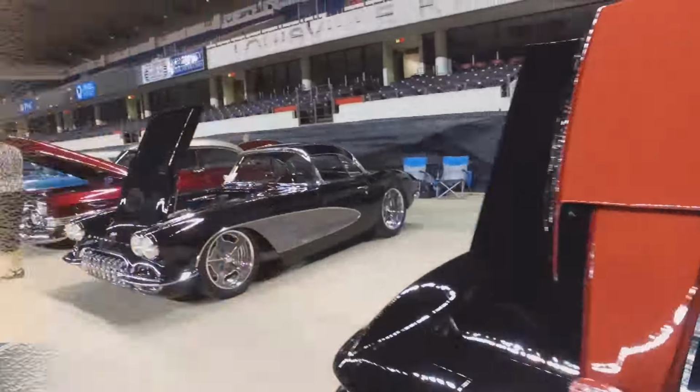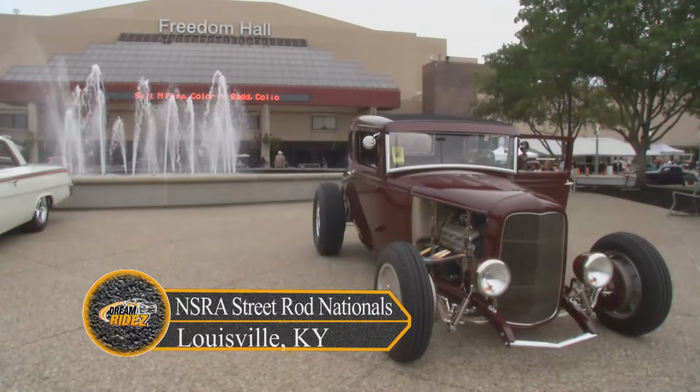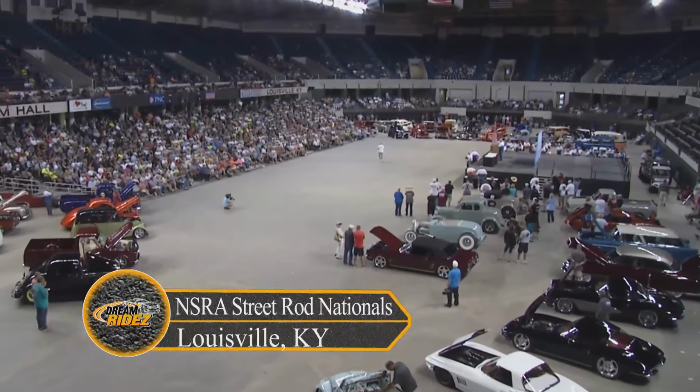Welcome back to Dream Rides. Among the cars assembled in Freedom Hall, there's a 32 Ford that has caught everyone's eye for its build and beauty.